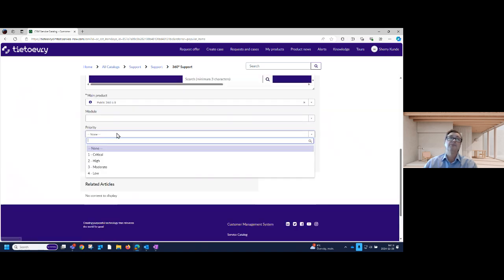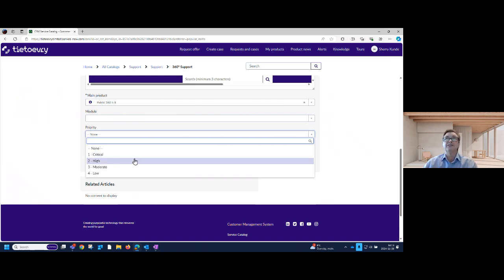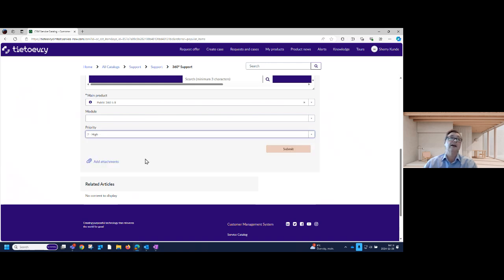And next, you can select priority here. This is, of course, according to your contract, and SLAs are matched to that as well. So in this case, I select high. Then at the bottom here, you see related articles. In this case now, there is no content to display. We are in the process of filling this out in the system, but the idea behind this is that based on the information you have filled out, you will get recommendations of related articles that can potentially help you solve the problem before you submit the case.